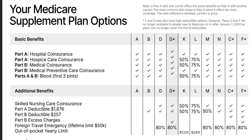So, one more note I'd like to make here, even though it's included in this diagram, Plans F and C are no longer available to people who are new to Medicare on or after January 1st of 2020, as they no longer cover the Part B deductible. That was one great feature of those plans, but if you were not Medicare eligible before 2020, you are not eligible for those plans. Now, let's talk a little bit about what all the plans do offer.